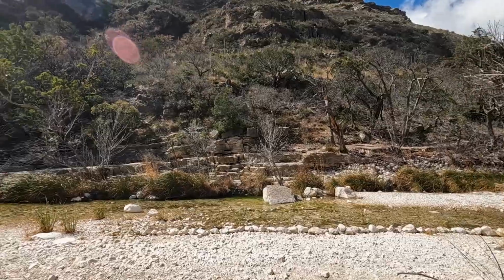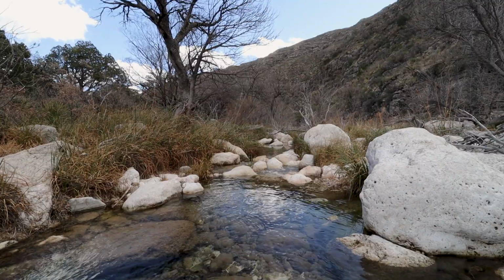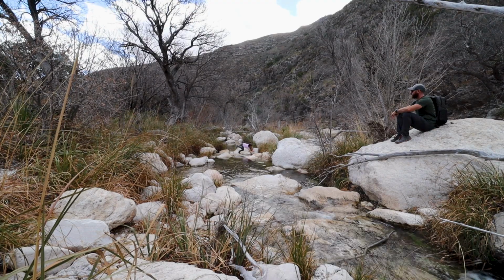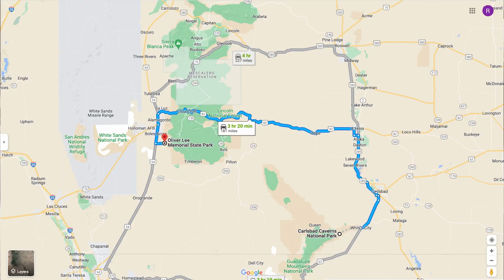It was beautiful. We ended up stopping on that hike right near a creek. If there's a creek or a river, that's where we're gonna spend most of our time. So that's where our hike ended for the day, and we just spent lots of time relaxing by the creek. It was fun.